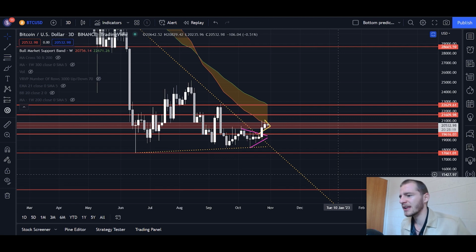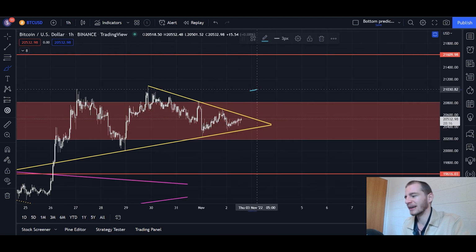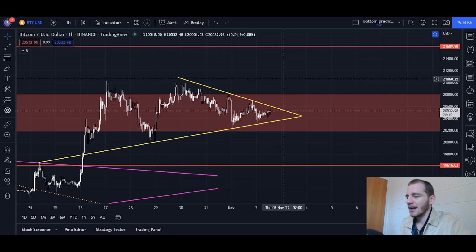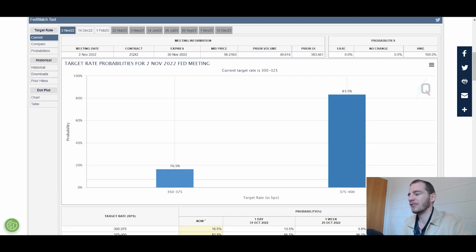I don't think the bottom's in, and the data at this point in time does support that claim. The data supports the fact that the bottom is not in. The data supports the fact that we will reject from 20.8k here, and the data does not support the scenario in which we break to the upside here. It will be unlikely that that happens. Again, if we see a 50 basis point hike, it could happen. That's the only scenario, and that is a 16% chance according to the market.